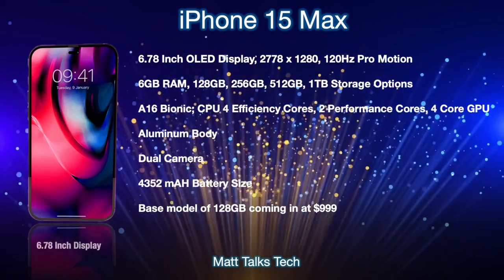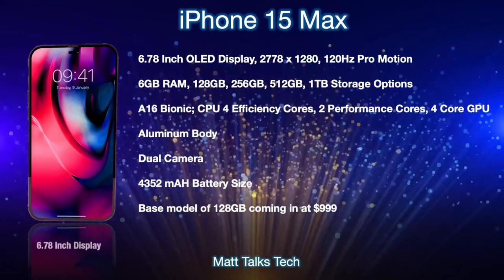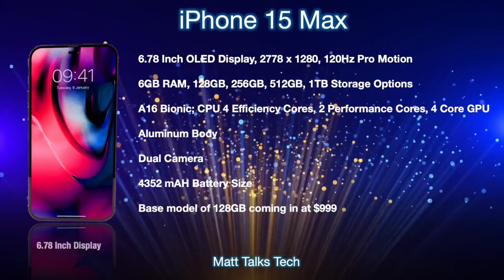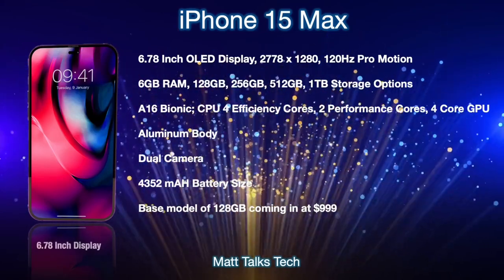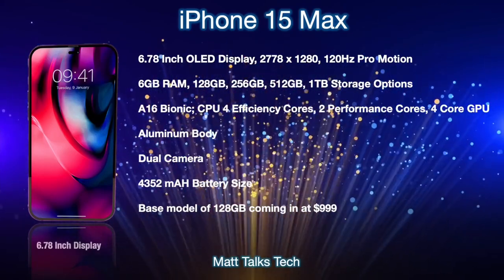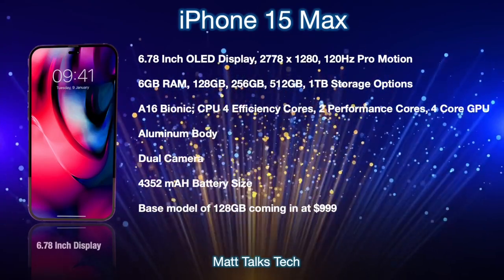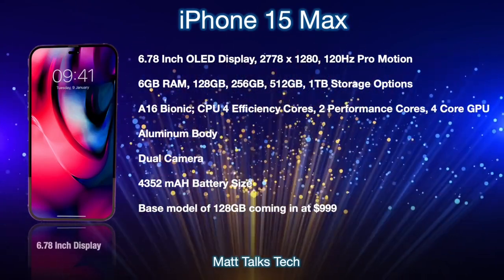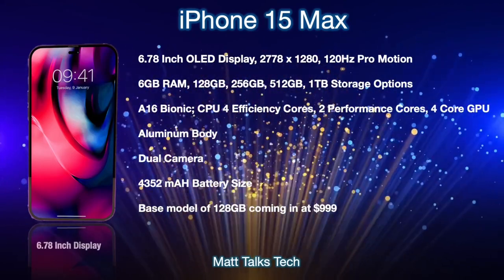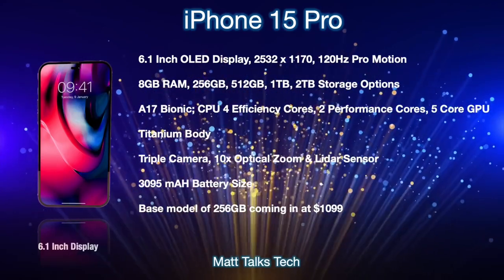The body again will be aluminium, with a dual camera setup on the back, and I must also mention that it's most likely it will be getting that hole punch and that pill design on the front of the normal iPhone 15 and the 15 Max this time round. The actual battery size will be a 4352 milliamp battery, and the base model will be 128 gigabytes, coming in at $999.